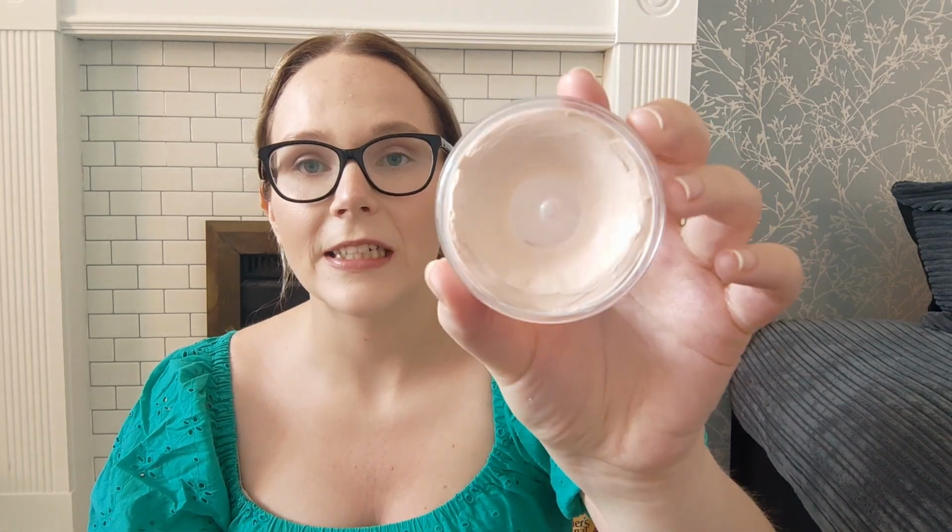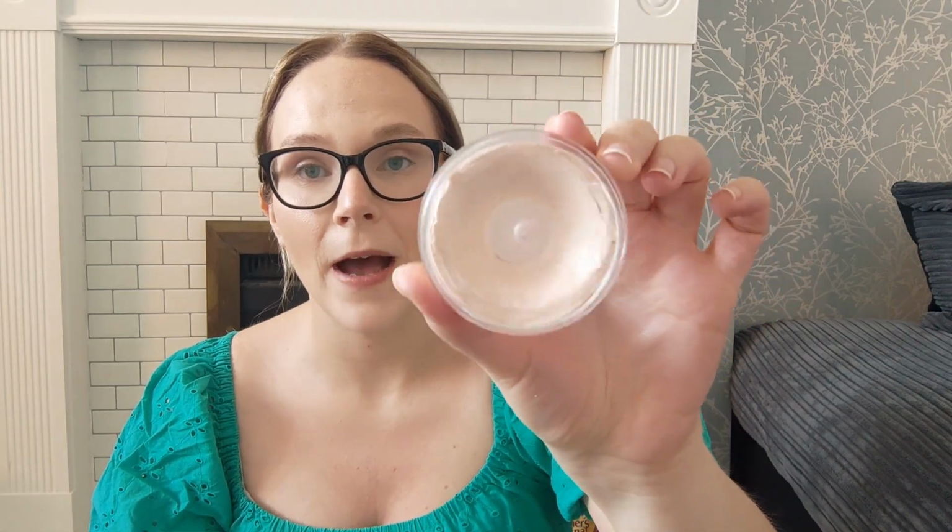Next thing I have is my e.l.f. Poreless Putty Primer. It's looking a little bit dirty. Again, I do take pictures of this because I find it's easier to show the progress with the pictures for this. So I've used it 13 times this update for a total of 41 uses overall, and here is where I'm at now. I definitely think I've expanded the pan on this.